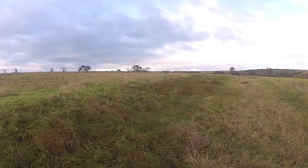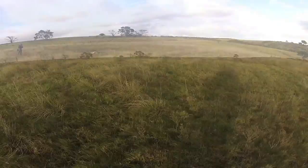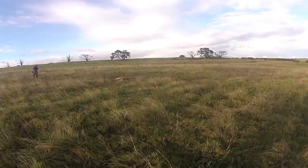We know he's down and celebrate the hunt. We edge in a little closer to check he isn't going anywhere, but decide to give him a few minutes before moving in. As we skip forward a few minutes, you can now see we're heading in. The bull is clearly down for the count, but we head in slowly.